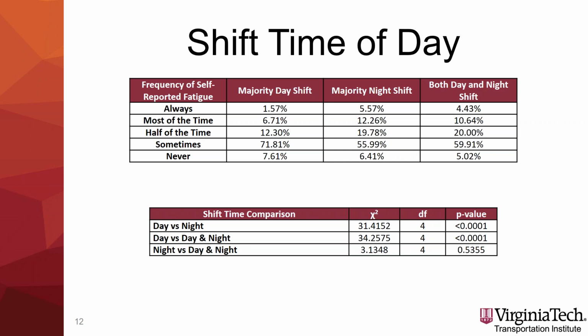So just as an example, if we look at those operators who said they were always tired, the first white line in the top table up there, 1.5% of the operators who work daytime hours said they always became tired. But when we go over to the operators who work nighttime hours, you can see that 5.5%. So really 3 times as many operators who work nighttime shifts were reporting always becoming tired. And you can see the same kind of trend there for most of the time fatigue, and same with half the time fatigue. So the analyses showed that the operators who work nighttime shifts, as expected based on our biological clocks, report higher levels of fatigue.